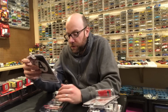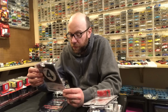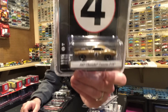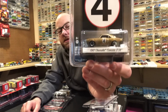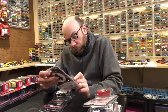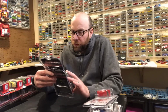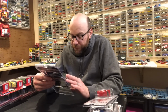This is another hobby exclusive, this 1967 Chevy Camaro Z28, the very first Camaro Z28. This is a hobby exclusive. I really don't know the story behind this car, but I thought it looked really cool. See that Camaro in kind of a vintage racing livery, so I decided to go ahead and pick that up. So pretty cool. I do have this tooling, but I just thought that one looked cool, so I picked it up. And then I picked up 2 from the Barrett-Jackson Series 3.